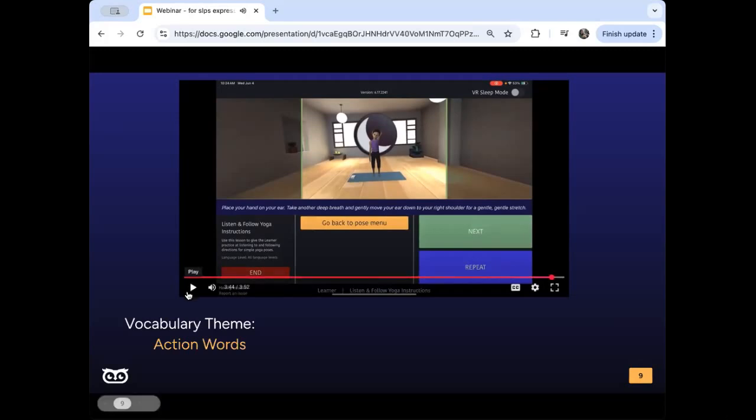So you may or may not get the breathing dialogue, and that's okay in this instance if what you're doing is just trying to build up the learner's vocabulary to be able to create these instructions that they're seeing.